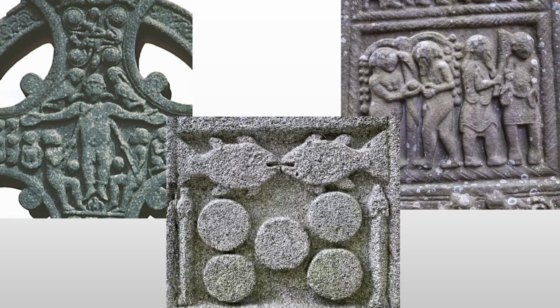Likely it was originally painted. And what we see are images from the Passion of Christ, really a narrative of his story. On the left, we see the crucifixion, for example. In the center, a depiction, sort of abstraction, of the miracle of the loaves and fishes. On the right, we see Adam and Eve and the expulsion of Adam and Eve from the Garden of Eden, which is necessary for Christ coming about in the first place.